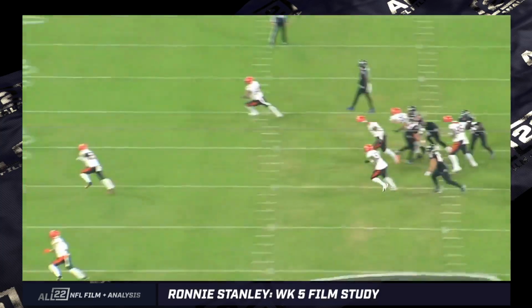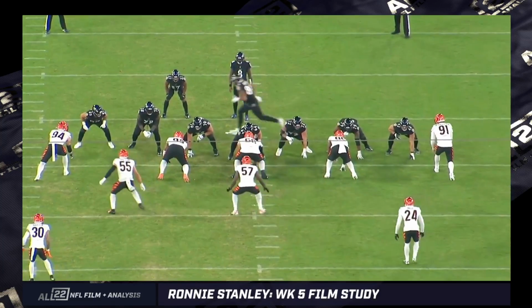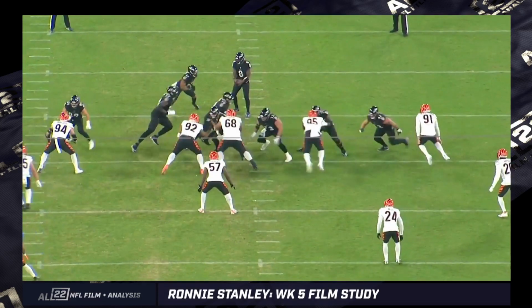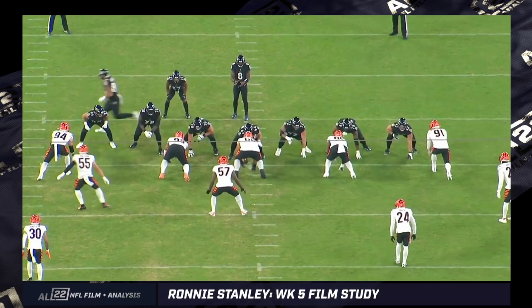And I'm going to be honest with you. I'm not trying to be derogatory towards anyone who played last year. But this block here is one that we did not execute. Now, you may say, well, it's just a down block. Well, it's a little bit different than that. This is a three technique here.